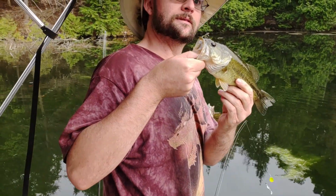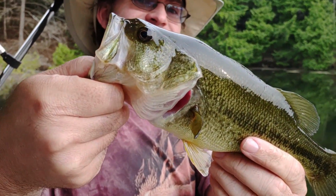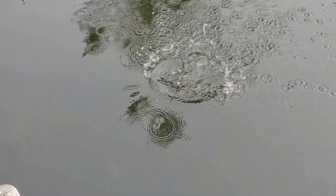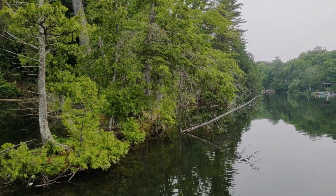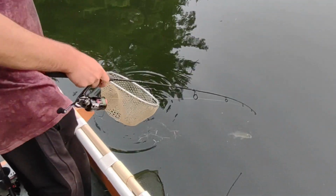Looking promising. Yeah, there you go. Looks a little bigger now. Yeah, look how big that bass is. That's a good one. Monster. I can find a real bigger one. Okay, got another one. Got another one.